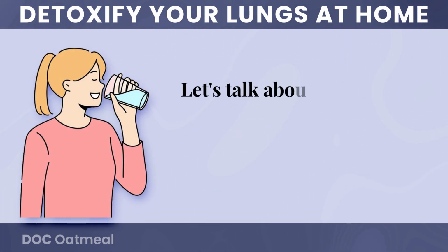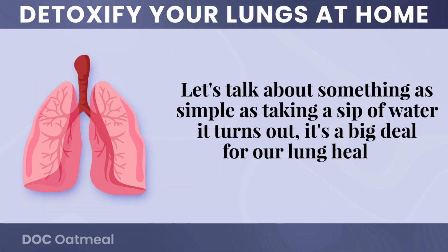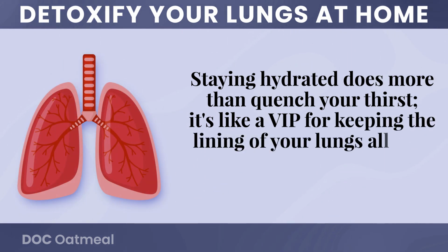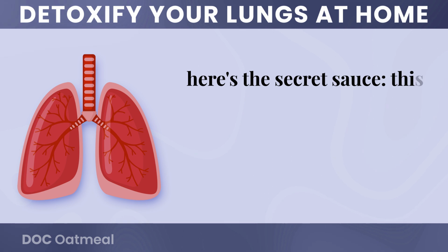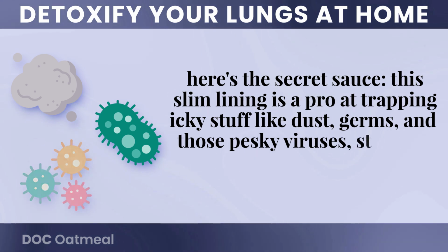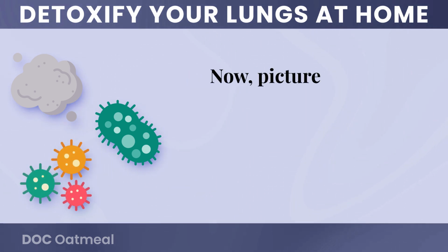Hydrate. Let's talk about something as simple as taking a sip of water, it turns out. It's a big deal for our lung health. Staying hydrated does more than quench your thirst. It's like a VIP for keeping the lining of your lungs all slim and ready to roll. And here's the secret sauce. This slim lining is a pro at trapping icky stuff like dust, germs, and those pesky viruses, stopping them from causing chaos.